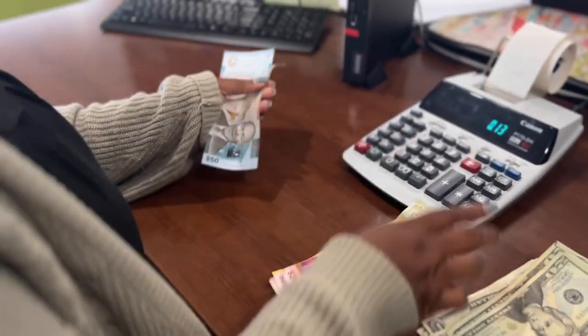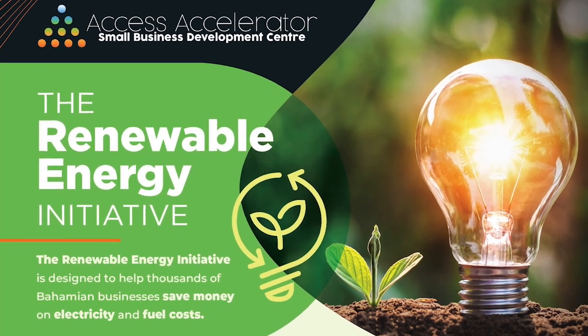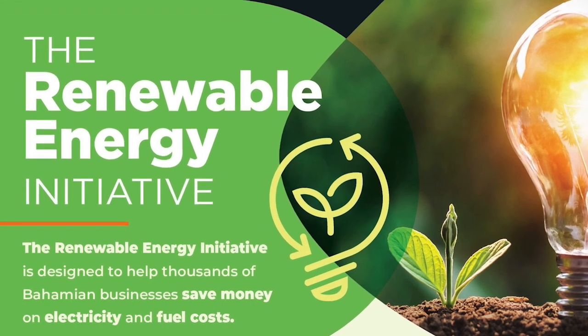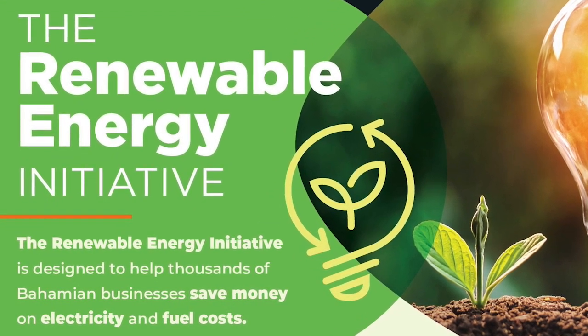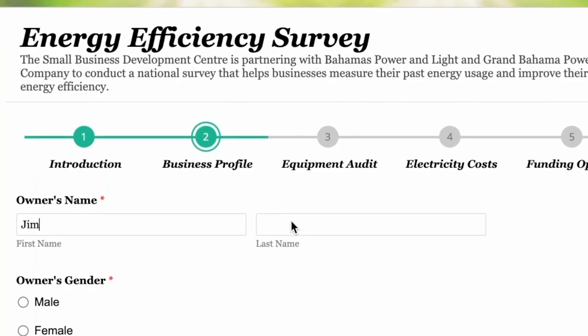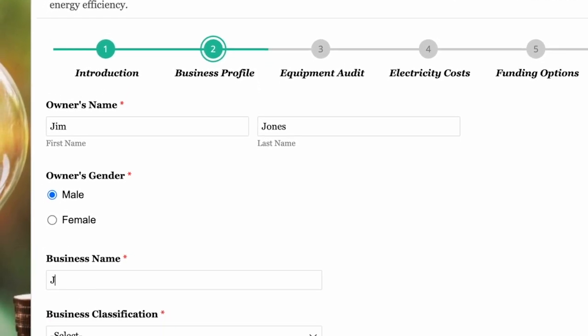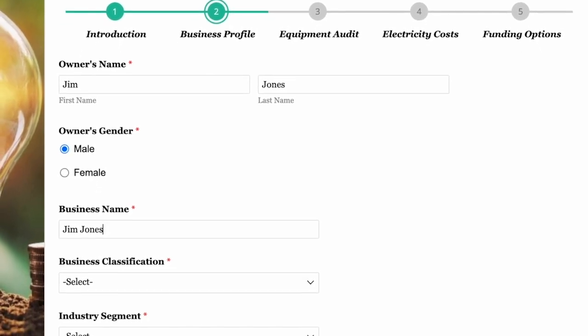There's good news. The Renewable Energy Initiative is a collaboration between the Small Business Development Center, Bahamas Chamber of Commerce, Bahamas Power and Light, and Grand Bahama Power Company. Our main objective is to address the issue of rising energy costs. The first step in addressing any problem is understanding the problem. This is why we're asking all business owners throughout the Bahamas to take our energy efficiency survey. Help us understand which industries are more or less energy efficient based on facility size, employee count, and customer count.